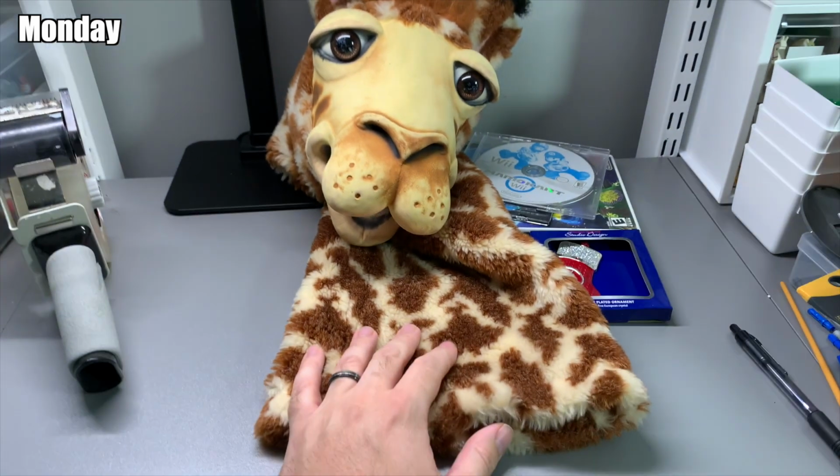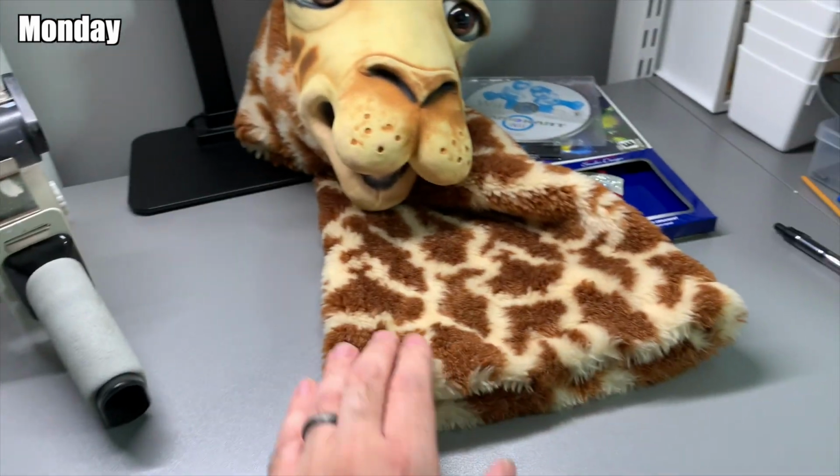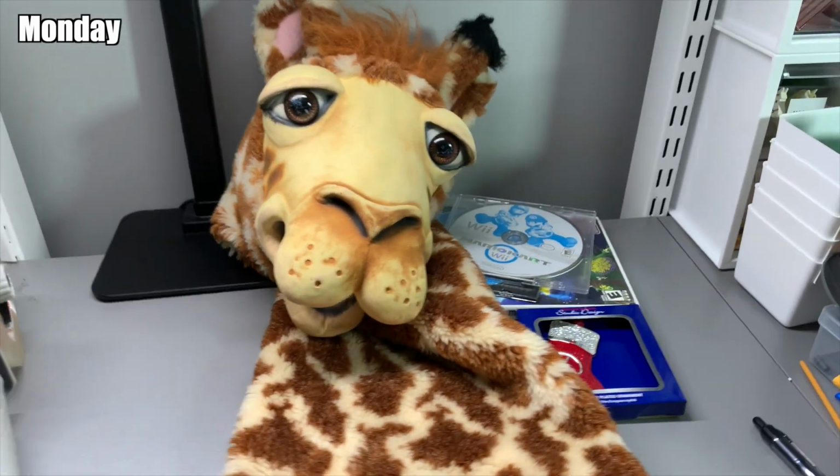And also the Folkmanis puppets. You see it at a lot of stores. You know, if you find them out in the wild for cheap, still worth picking up.